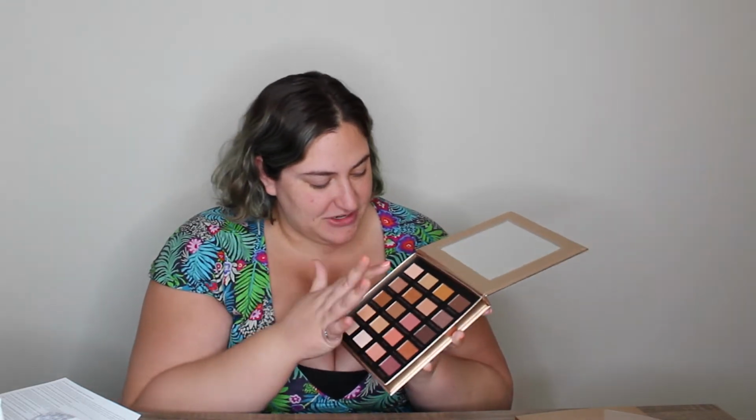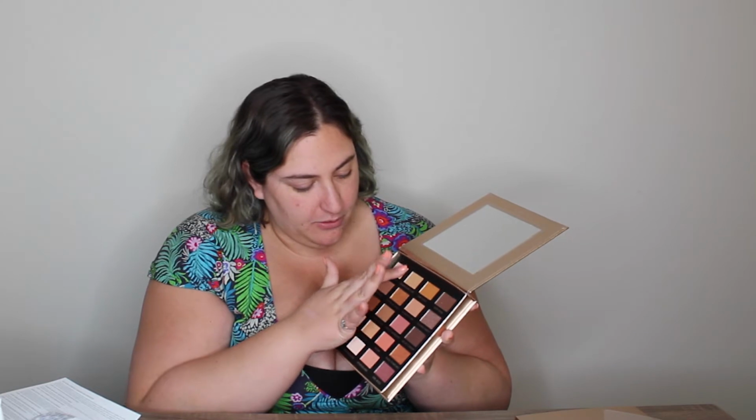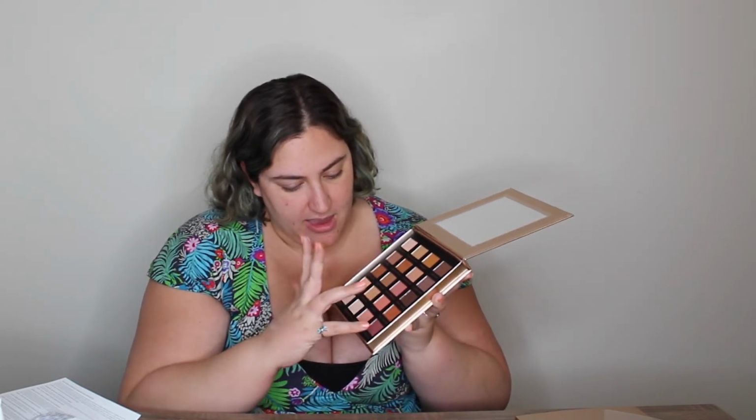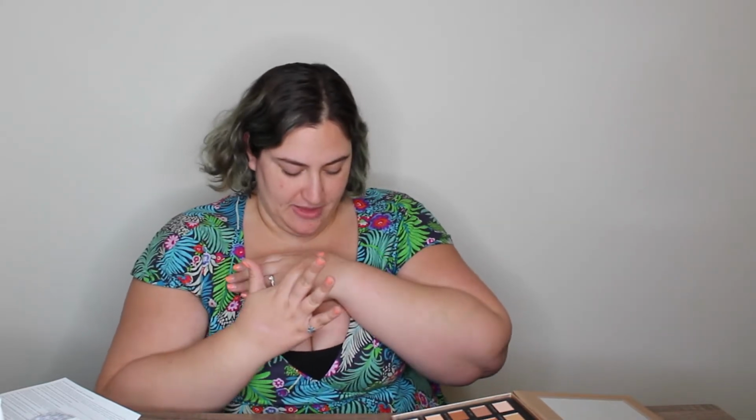Okay, let's grab a few of the shades. This in the nude, Copper Me Fancy, Merlot Mondays, and Girl Boss. Because you knew I was going to go into that shade, let's be honest. So let's try this out.